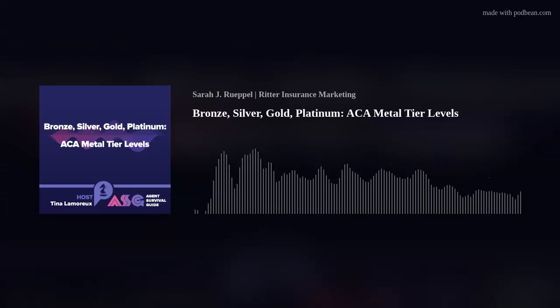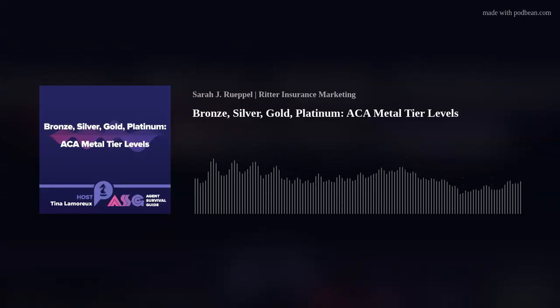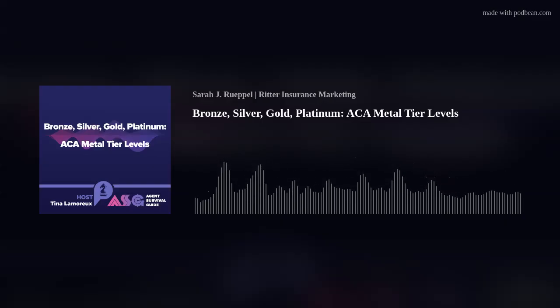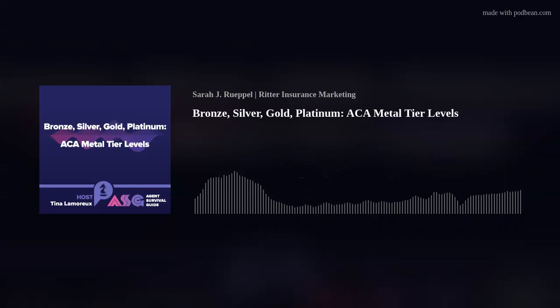Bronze plans have the lowest monthly premiums and highest deductibles out of all of the ACA plan metal tiers. Bronze plans cover 60% of covered medical costs. Beneficiaries enrolled in bronze plans can apply for subsidies but cannot apply for cost-sharing reductions. Silver plans cover 70% of covered medical costs and have moderate monthly premiums and deductibles. Beneficiaries enrolled in silver plans can apply for both cost-sharing reductions and subsidies.